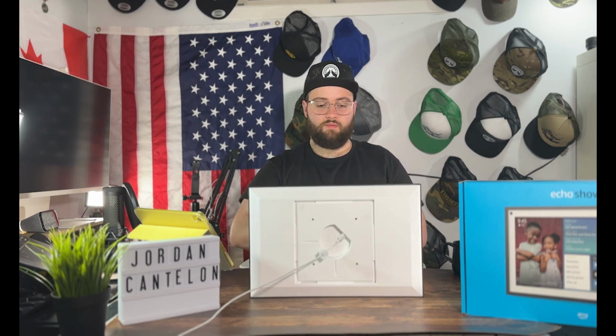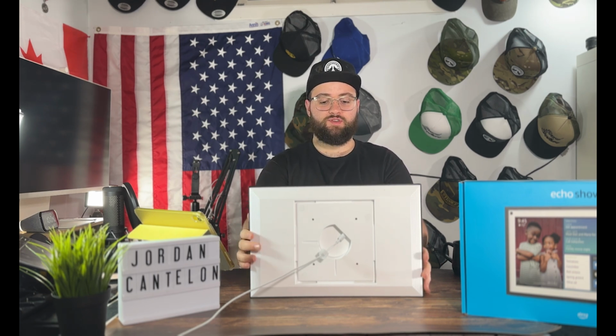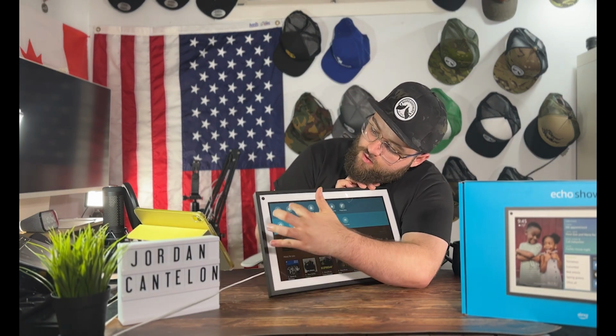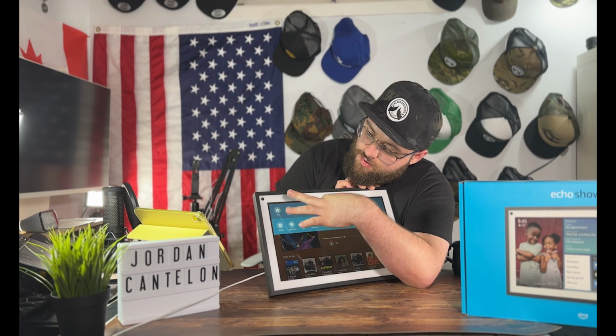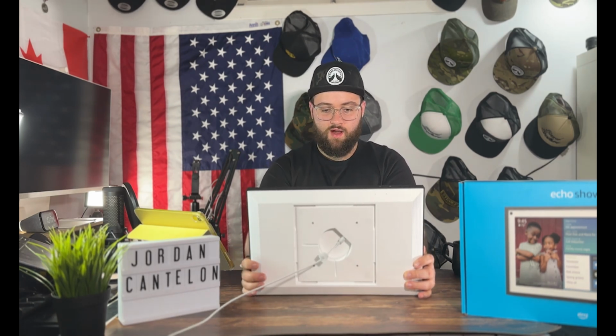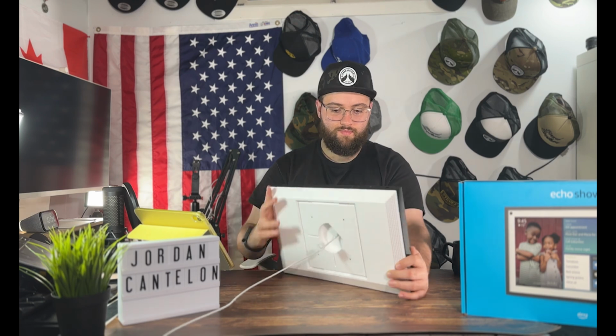Alexa, pause. Boom, that's Spotify. It's pretty dope. There's also a menu here with all of the settings. You got home, settings, do not disturb, alarms, brightness, notifications, widget gallery, a bunch of other stuff. Yeah, so pretty cool. It's obviously a touchscreen, like I said earlier. Swipe over to get your widgets. Pretty cool.